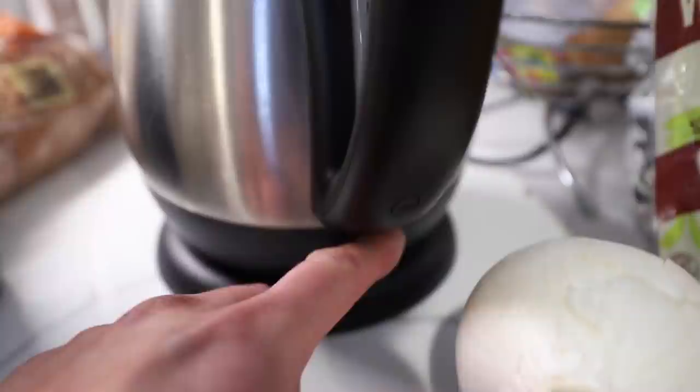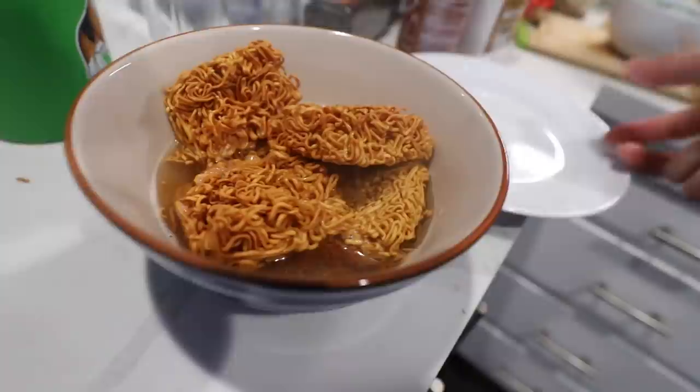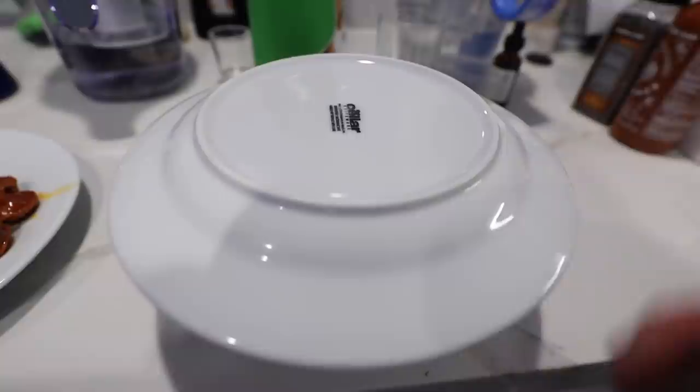So all we need to do is heat up some water. Turn on the kettle. I'm gonna make a few. Okay, the water is boiled. I'm gonna add it to the noodles here. Just cover it with a plate for 3 minutes.